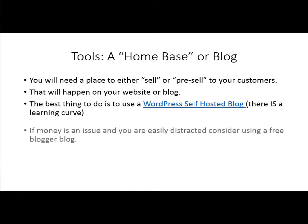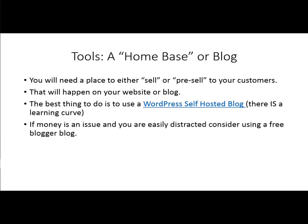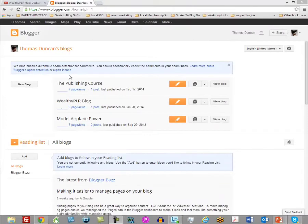That being said, if you are easily distracted, consider using a free Blogger blog. And I'm going to show you how to do that here right now. Okay, now you're going to go to blogger.com, and once you log in, it's going to probably bring you to a page like this. What you want to do is start this process by clicking New Blog.